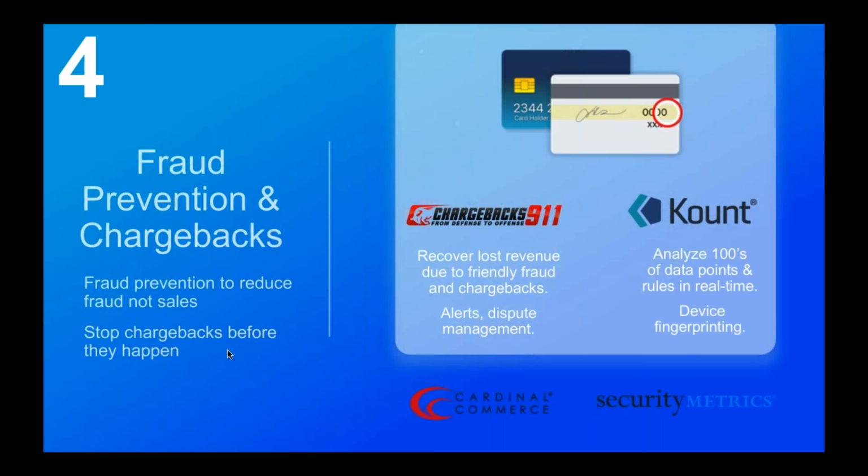And then for the broader chargebacks use case, if it's actually true fraud, there's not really much you can do to defend yourself after you've accepted the transaction. But for what we call friendly fraud, cases where customers claim they never received the goods or service, or that it wasn't delivered as intended, or it was damaged, it's important to have a chargeback solution that makes it easy for you to defend yourself, dispute chargebacks that aren't valid, and make sure that you're recovering revenue wherever possible.